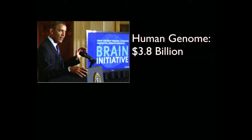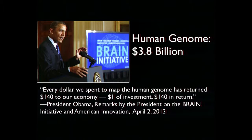as you're all familiar with, sequencing the human genome was a remarkable investment, and so about $3.8 billion was spent on achieving the human genome sequence. And as Obama mentioned in his introduction of the BRAIN Initiative, every dollar that was invested in that yielded $140 in return. So it's been an incredibly prudent and incredibly rewarding investment.